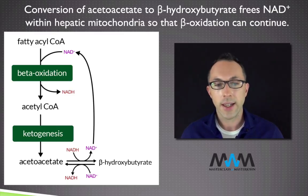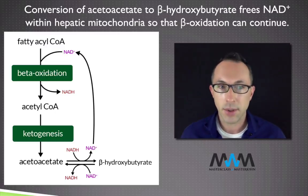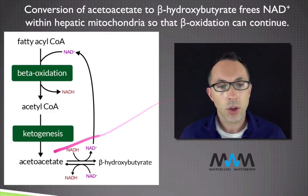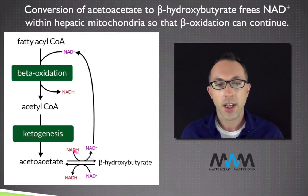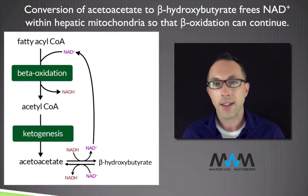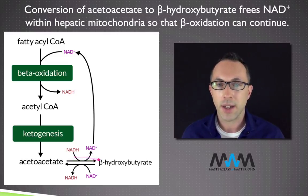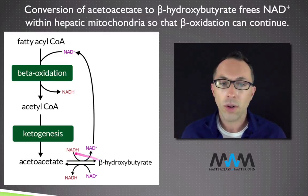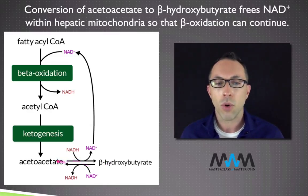Once you make acetoacetate, a lot of it, not all of it, but a lot of it is converted to beta-hydroxybutyrate. And acetoacetate, when it is converted to beta-hydroxybutyrate, consumes electrons from NADH, generating NAD+. Now, the energy status of hepatic mitochondria will dictate how much acetoacetate you get versus how much beta-hydroxybutyrate you get. If you have more NADH and less NAD+, you're going to get more beta-hydroxybutyrate. If you have less NADH and more NAD+, you're going to go in the opposite direction and you're going to get more acetoacetate.